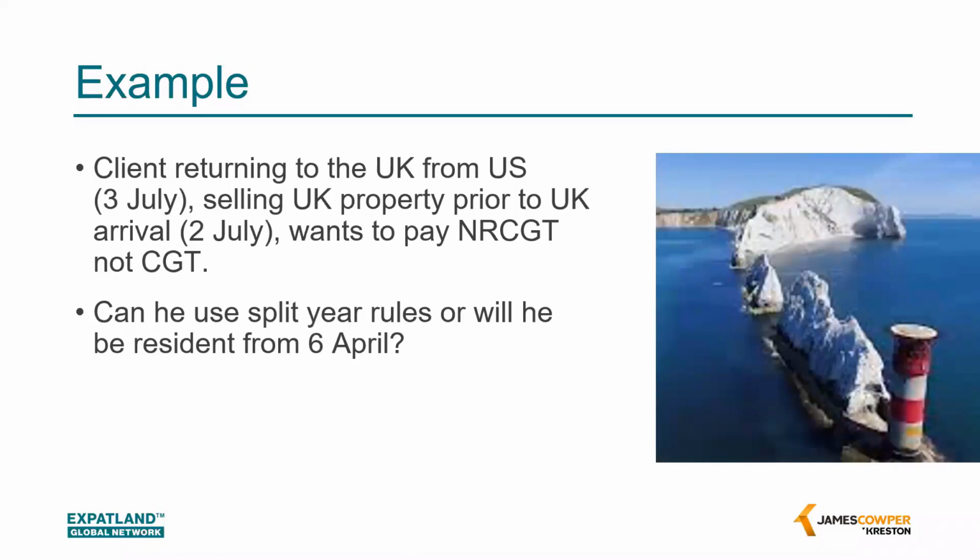Now, for a recent example, I recently helped a client who was returning to the UK, having been non-resident in the US for a long period of time. And he wanted to sell his UK property prior to becoming UK resident so that he could pay non-resident capital gains tax under more favourable rebasing rules rather than capital gains tax. So he was going to arrive on the 3rd of July and had planned to sell his property on the 2nd of July. And his concern was if he didn't meet any of the split year cases, his residence would start from the 6th of April and he would fall into being UK resident for the full tax year.